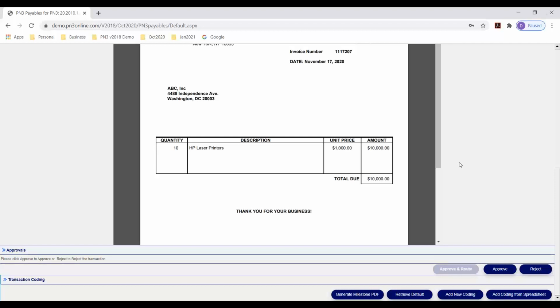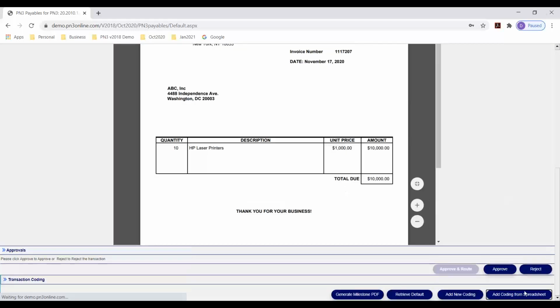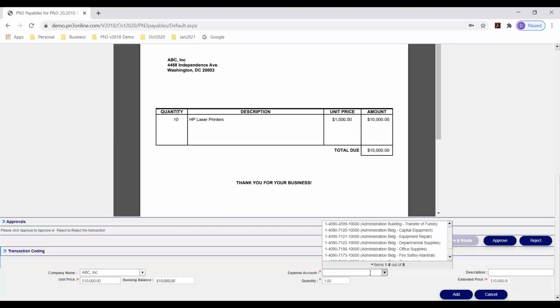There are 3 ways that a user can code. They can import codes from a spreadsheet. So I can select add coding from spreadsheet, browse to the spreadsheet, and then import my codes, option 1. Option 2 says I'm going to key my codes in. Now, here you see a single field expense account.